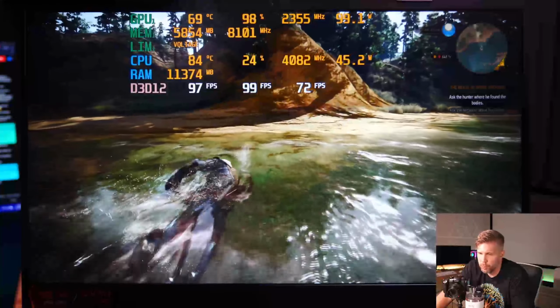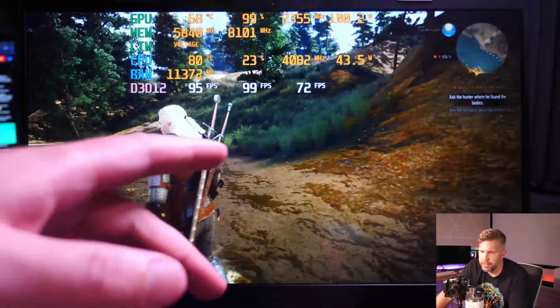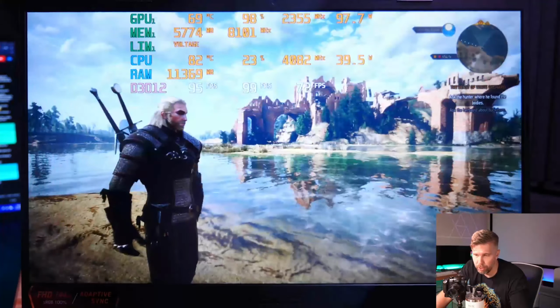I wish the CPU was a little bit lower. I'd prefer under 80 degrees if we could. So there is our result, 99 FPS, 72 for a 1% low. That's extremely good for a 1% low.